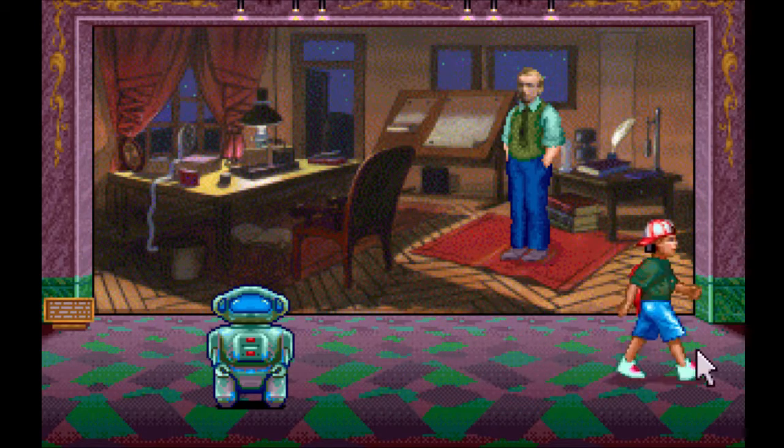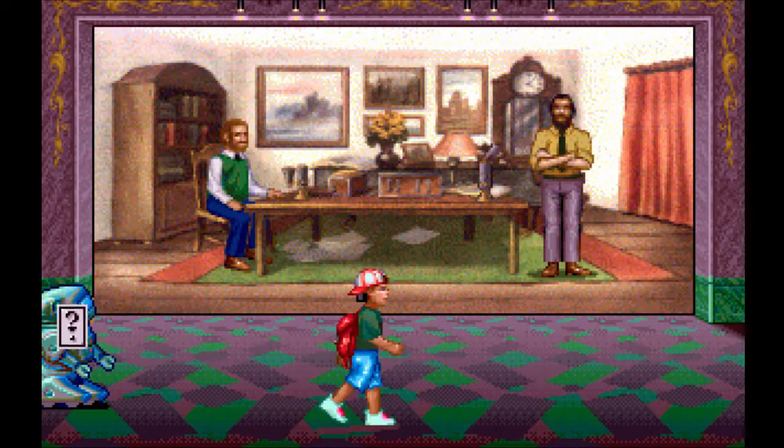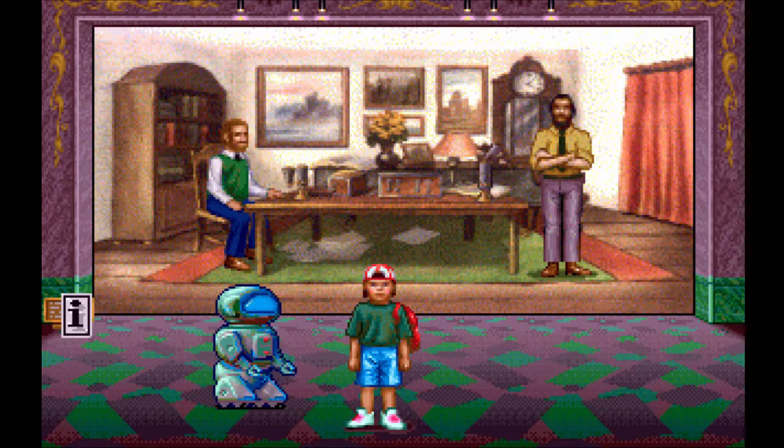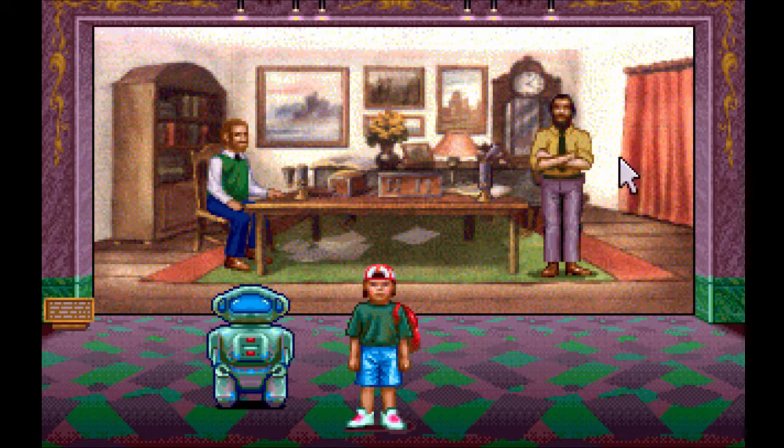Well, let's see what's over here. This third room. Alexander Graham Bell invented the first telephone in 1876. It was the first device that enabled speech to be sent from one location to another. To make the telephone work, Bell had to create the first microphone. The microphone converted sound waves into electric signals that traveled along a wire to a receiver. A similar device in the receiver reversed the process and changed the signals back into sound waves. Bell's microphone would have the same effect on radio that it had on the telegraph.